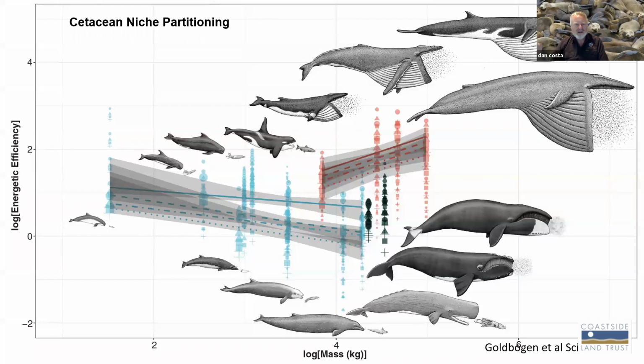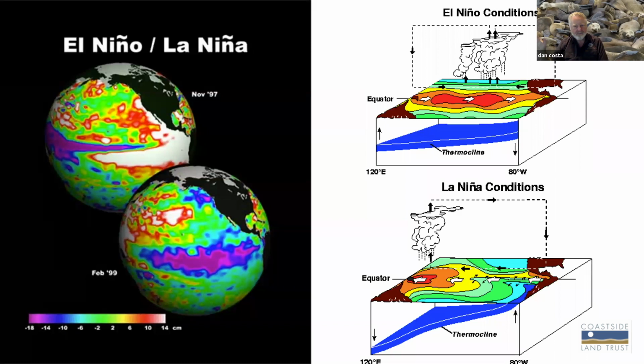What animals feed on is a big factor in their body size. Remember, I said that blue whales, the largest animal, feed on really large schools of krill, fin whales on smaller ones. Humpback whales can feed on krill or fish. Minke whales are the smallest. And then we could go through and talk about the different kinds of prey that these animals eat and the different energetic advantages, but I'll leave that for another time.